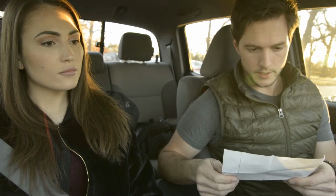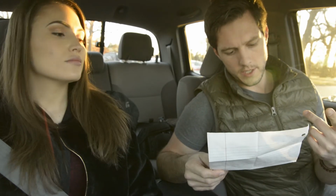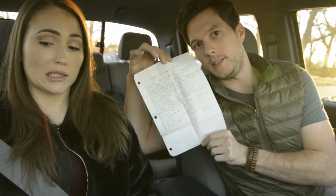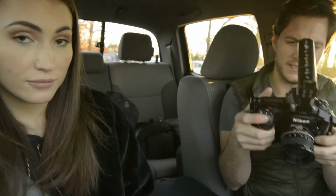This is the list for the photo scavenger hunt. So far, we've gotten a shiny thing and a very relaxing place. So we have a lot to knock off this list, as you can see. The biggest tree, so I'm gonna find a tree here. The inside of something. Oh, well, we can get that right here. Perfect. Yay! Check. And then something red.